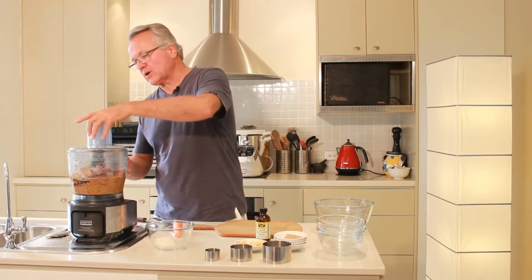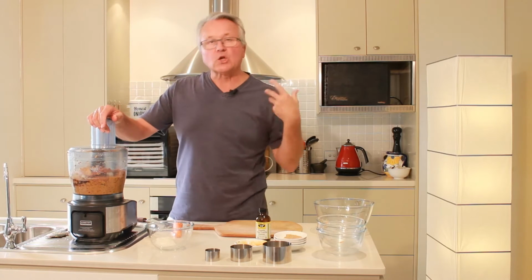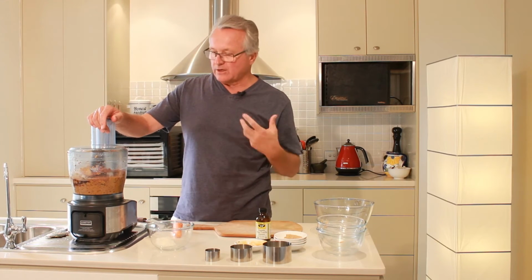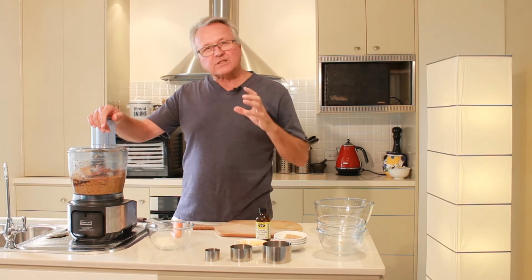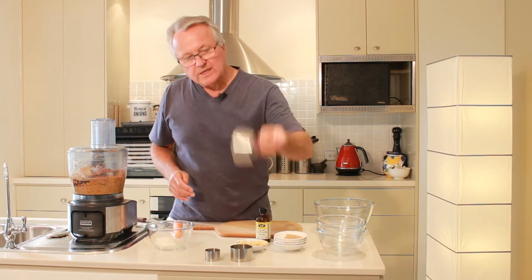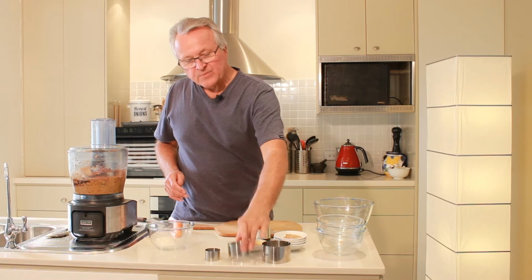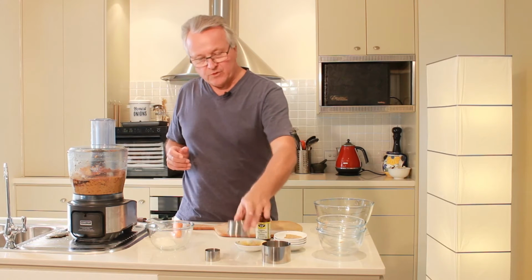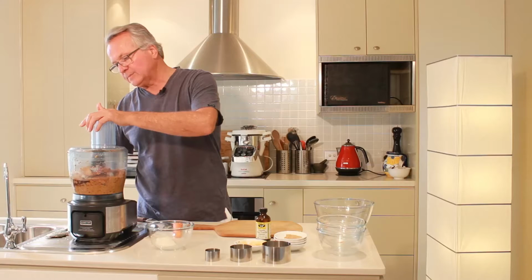Okay, and let's just turn that back on. And you'll see it basically discolour. It'll go nice and chocolate brown. When I say discolour, it'll go a nice chocolatey colour. And the idea is it's going to be relatively thick and fibrous so that we can actually form it into any one of these food forms here. And these are stainless steel food forms. You can use any food form you like, medium, large, small or medium. So here we go.